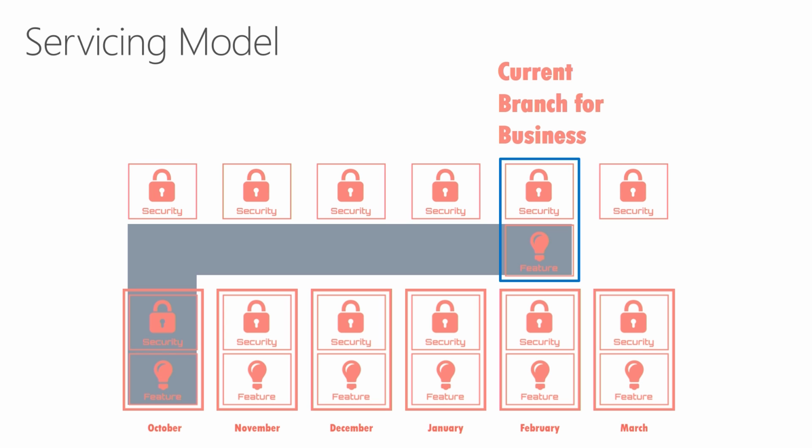And so what we're introducing with Office 2016 is this notion of current branch for business. And current branch for business is a horrible name. Firstly, I apologize for that. Windows team named that one. We can only take responsibility for the things with numbers in them.